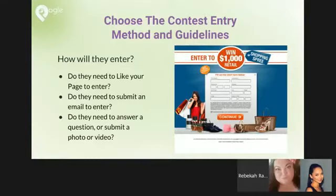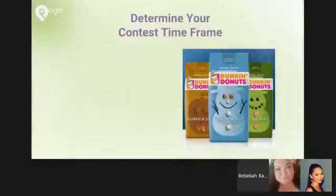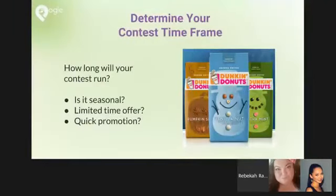And if you want them to answer a question or submit a photo or video, you have photo contests, video contests, photo caption contests, all sorts of contests that you can run that complement those types of goals. Literally anything you can think of, any type of contest that you want to run, you can really get as creative as you like with it, because at least our apps are very flexible to that.